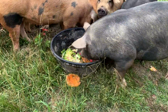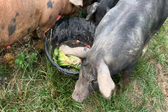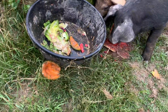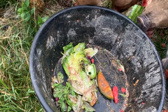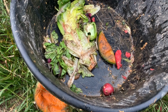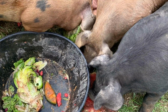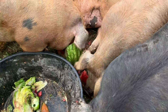So from a very non-scientific observation, it looks like the watermelon is definitely a pig favorite. Cantaloupe, they went to the cantaloupe pretty good. Not very interested in the peppers or the lettuce. Not very interested in the potatoes or the onion. But that watermelon is definitely on the list of must-haves.